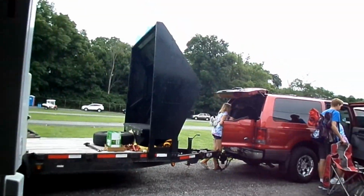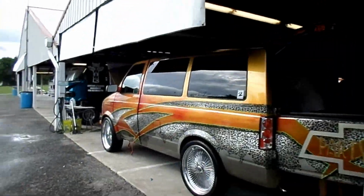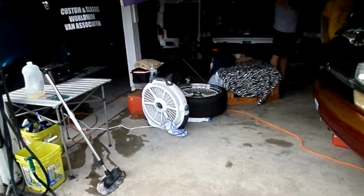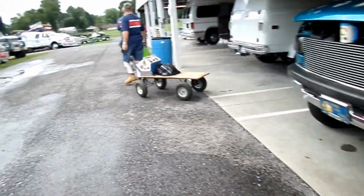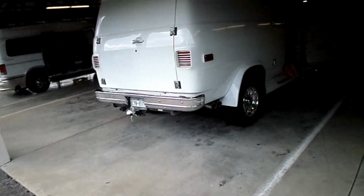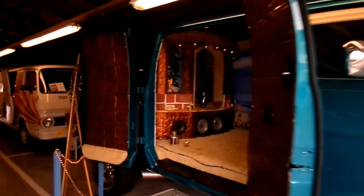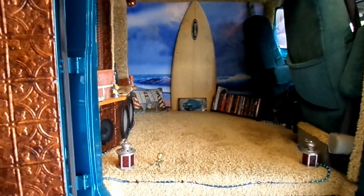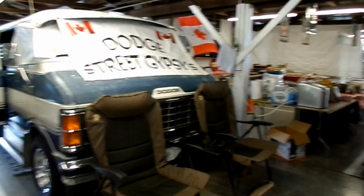Looks like got a lawnmower built into a van over here too. They look like 20-inch knockoffs. This one's got like a little house built inside it. This is heavy duty at 3/4. I like whatever color that is on that car. This is older here. Most of these are in the 70s, 80s. That was even older than that. Look at the paint job on that one, guys.